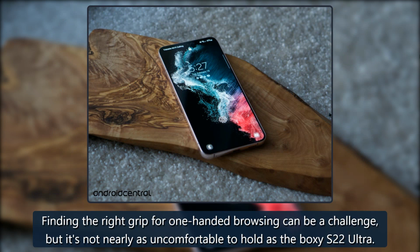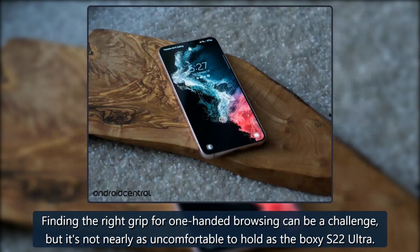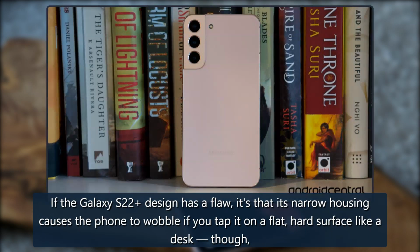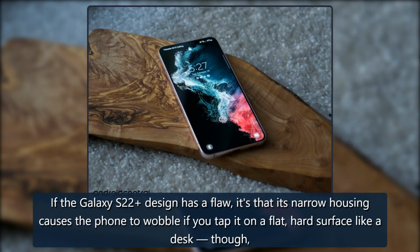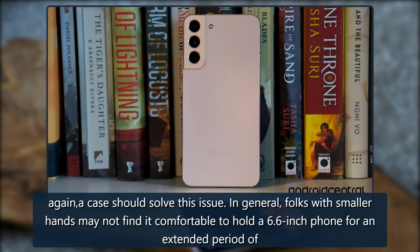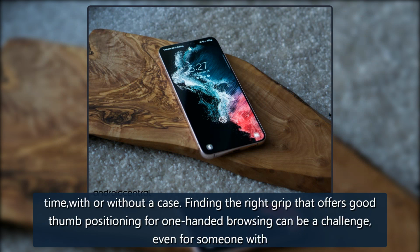Finding the right grip for one-handed browsing can be a challenge, but it's not nearly as uncomfortable to hold as the boxy S22 Ultra. If the Galaxy S22 design has a flaw, it's that its narrow housing causes the phone to wobble if you tap it on a flat hard surface like a desk though. Again, a case should solve this issue. In general, folks with smaller hands may not find it comfortable to hold a 6.6-inch phone for an extended period of time, with or without a case.